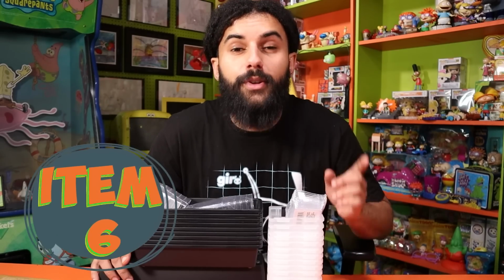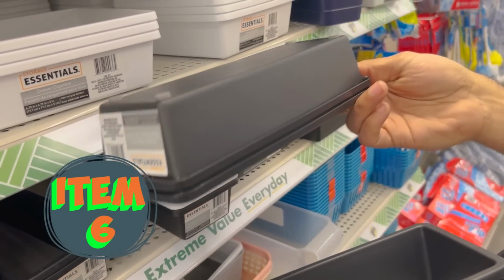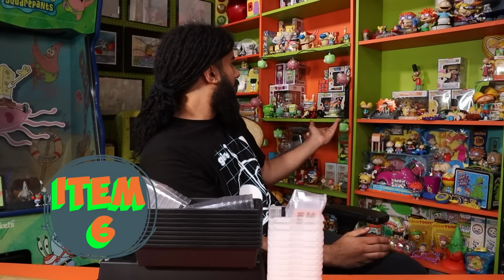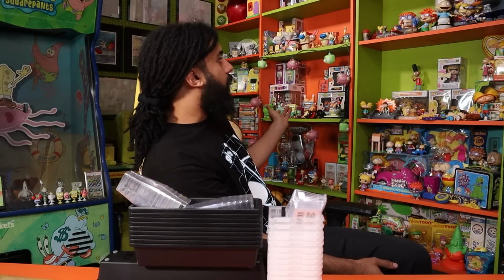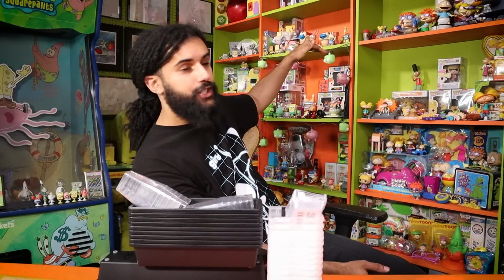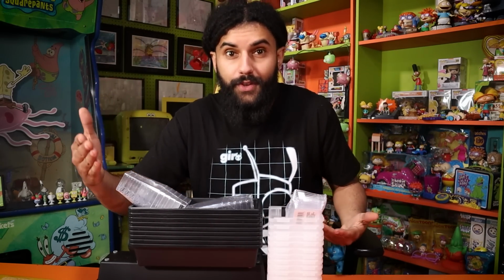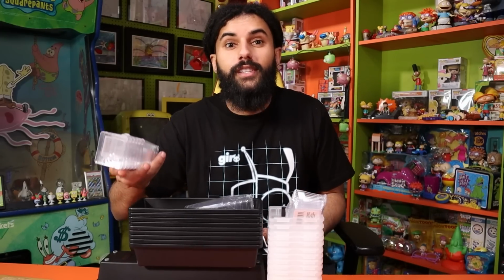Okay, so the next item is number 6, and that is risers. One of the things that can be the most expensive when building a collection. You guys see back here, we have a lot of different things on display. And as it is normally displayed, most of our stuff kind of went up to the edge of the actual shelf to show off as much as possible without leaving too much of a background being the shelf. And typically what you would use is a riser.